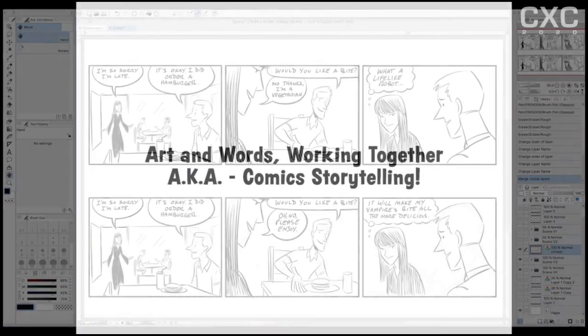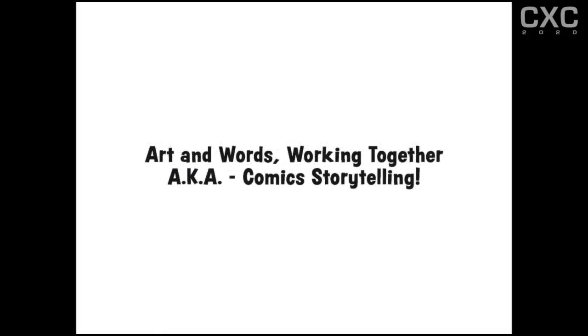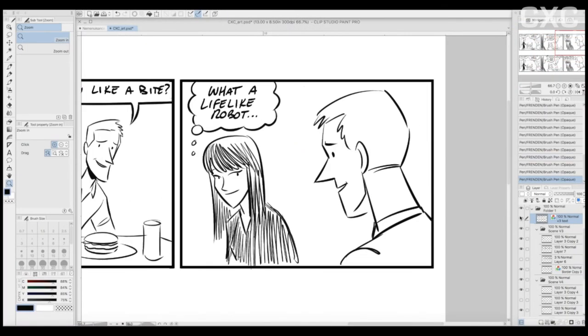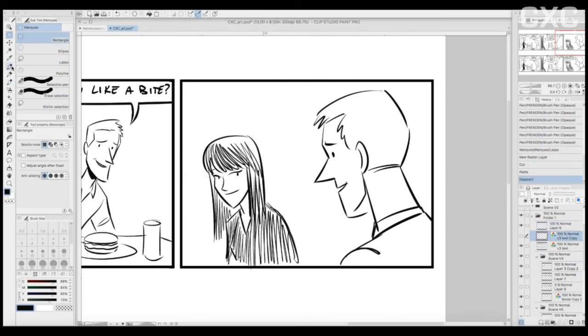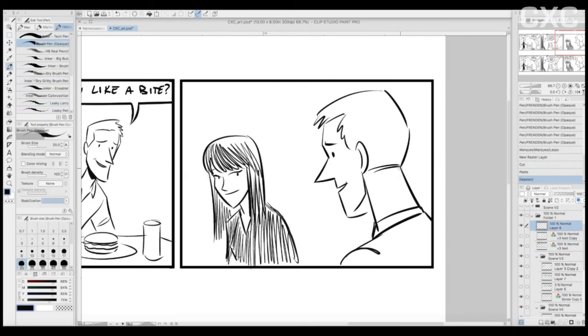So to maximize the value of comics, you want the art and the words to work together, a.k.a. comics storytelling. So here I'm going to show you a way to do that. We're going to get rid of these balloons that reveal the secret or the reveal. And I'm going to make James have some robot paneling on the back of his neck so that the reader knows that he's a robot. Mandy doesn't know this as yet, maybe. There you go, model number.